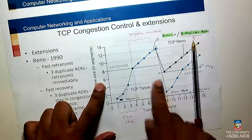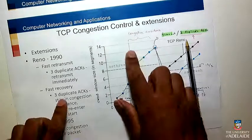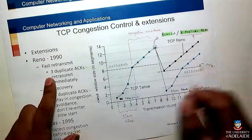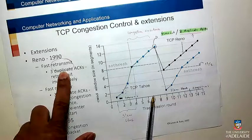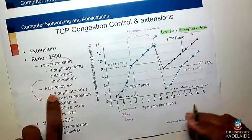If it's a timeout, sure, nothing is getting through. I'm sending, I'm not hearing anything back. But if I actually get an ACK back, that means the network is still able to send something across, right? So one of the things that Reno did was to say, if you have a triple duplicate ACK event, then you do what's called a fast retransmit. That means whatever packet you're waiting for, just retransmit it immediately. And then go into what's called fast recovery mode.